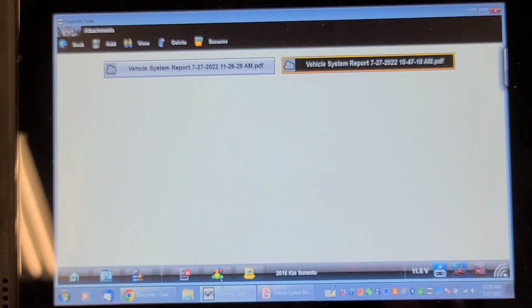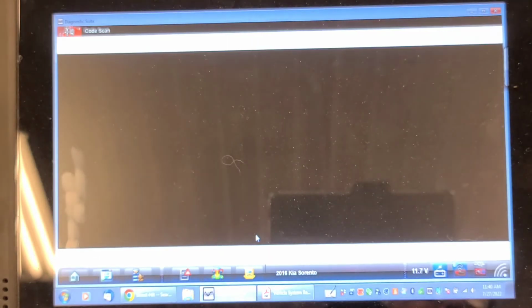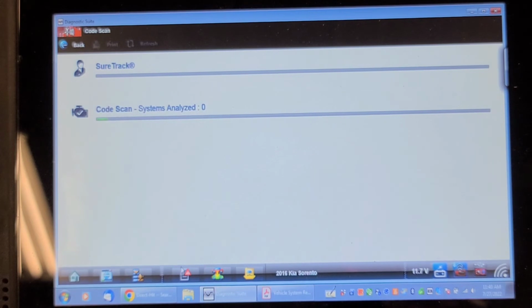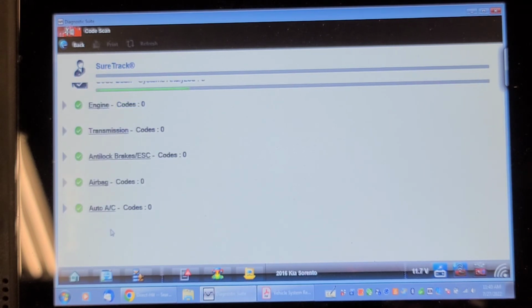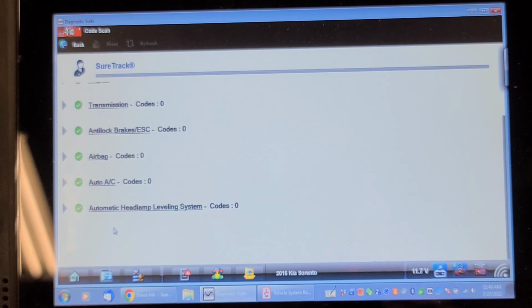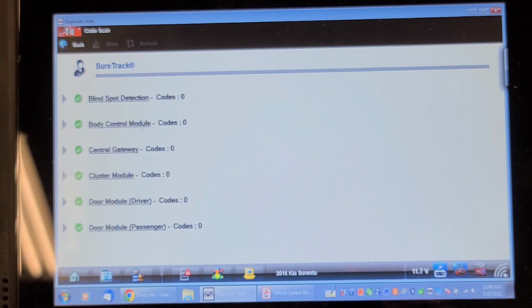Now I would think that if that problem was present now, it should be resetting a fault code for the CAN bus. If the camera doesn't work right now, if there was a problem with the network, it should be a current fault code. I'm going to rescan it again. So we'll try another network code scan to see if any of the network's codes came back, because if the problem causing the camera not to work is CAN related, that CAN code should have come back. There's no codes in the ABS, no codes in the airbag. Automatic headlamp leveling system, body control module, cluster module, door module, blind spot detection module, no codes.